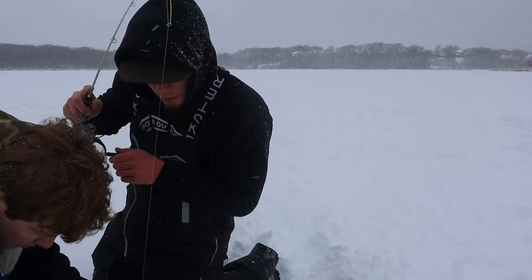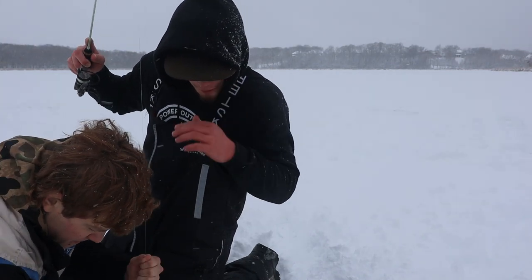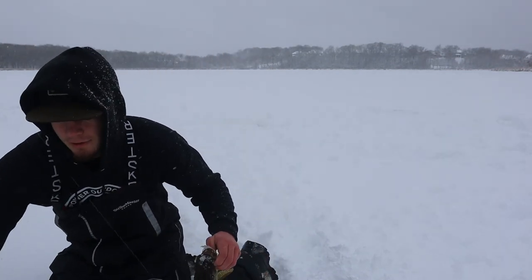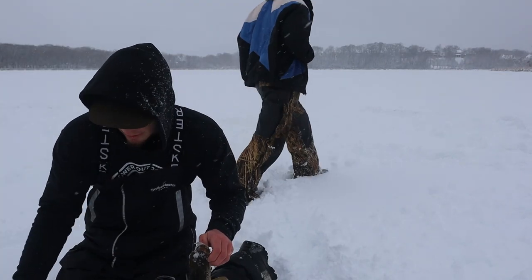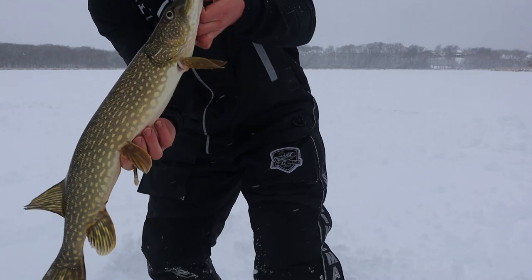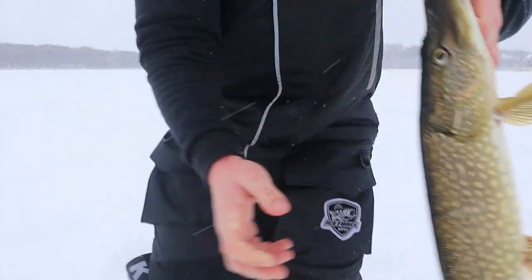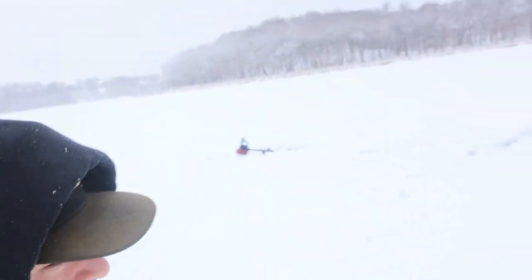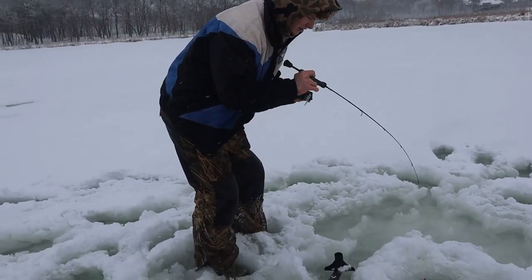It's almost there. Here we go. Okay, it's not as big as I thought. It's still not a bad fish, 25, 28 incher. He's thick, too. There we go. Reed's got a flag up right now.